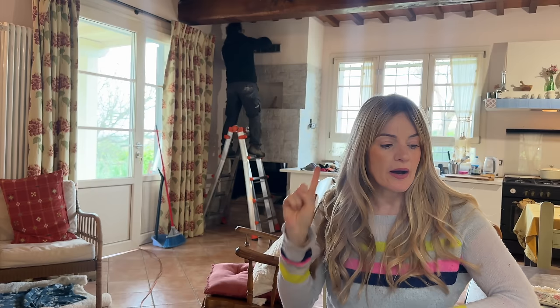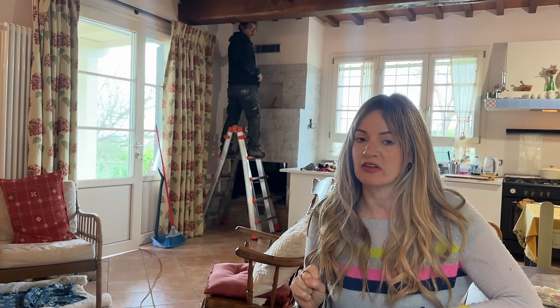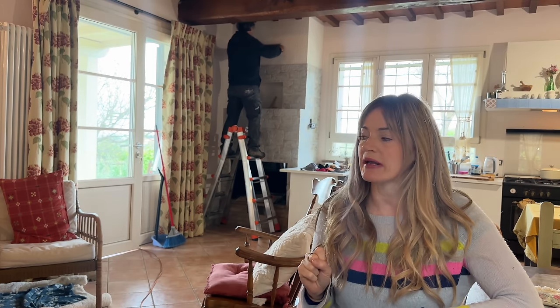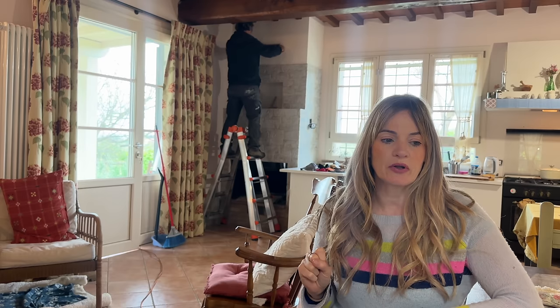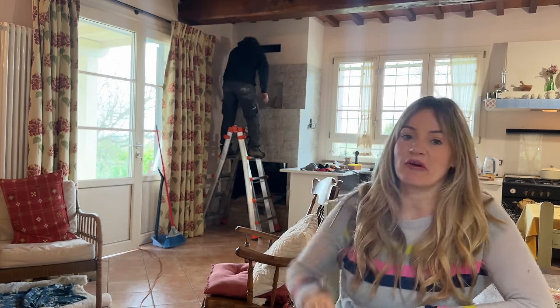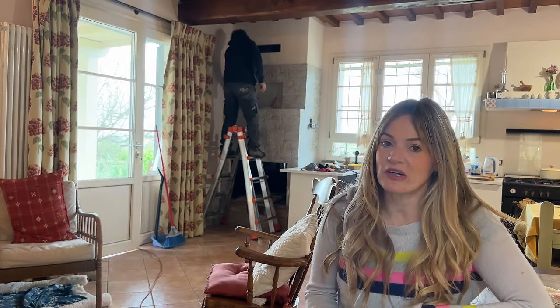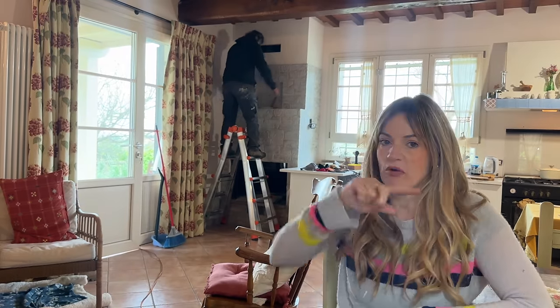But I am in charge of the overgrouting, so that's what I'm going to be starting today. And I don't think I'm going to get it all finished today, but I'm going to do as much as I can without annoying him finishing off the rest of the fireplace. And I think it's starting to look good, and I think it'll look even better once we've got the grouting in.